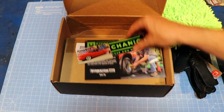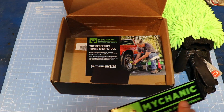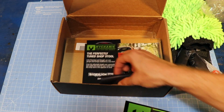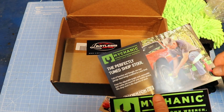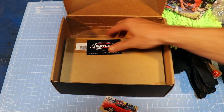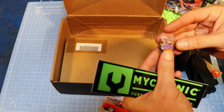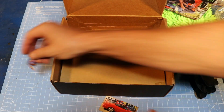That with the sticker there. My.Mechanic, turn your own wrench. See what it says about this. My.Mechanic Roadside Emergency LED Kit. Ooh, come back to that. An advertisement for a Sidekick 2 shop stool. Some other goodies. Limitless Car Care and a code for them. Let's see what the candy for the month is. Jaw Busters. I can't eat these, but my wife will love that one.